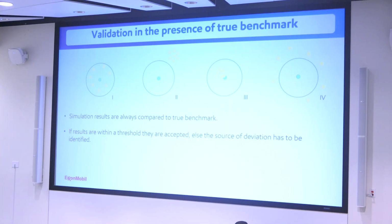If I knew the green dot and the blue circle, then after every upgrade, I don't have to spend a lot of time. If all my results live within the blue circle, I'm happy. I'm happy because it's all within the threshold, and I can say that, okay, with the upgrade, the results have changed, but this is within your acceptable threshold. This is true if your algorithms have an analytical solution.